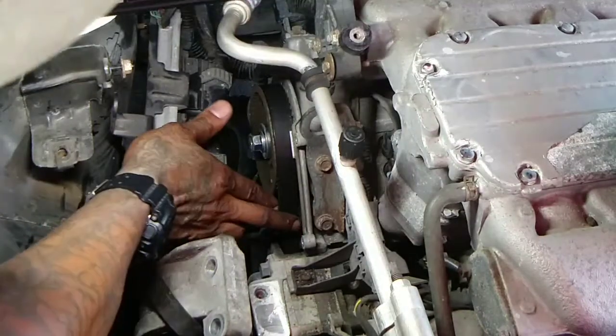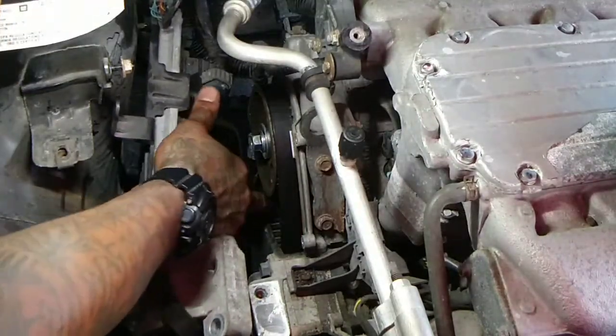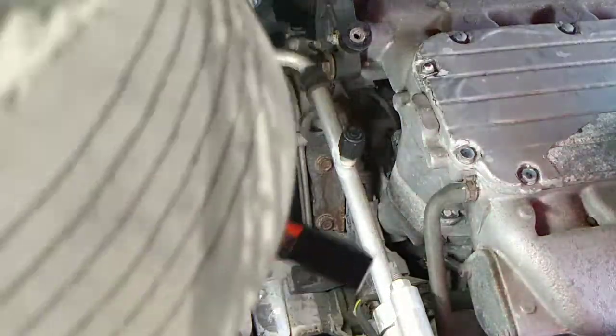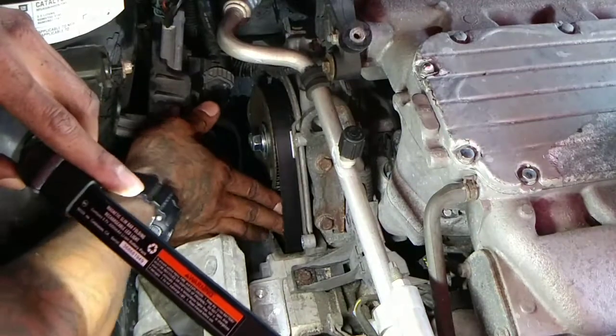Lots of slack. There's tension on it on this side though. That's a good thing. There's too much slack here. There's too much.